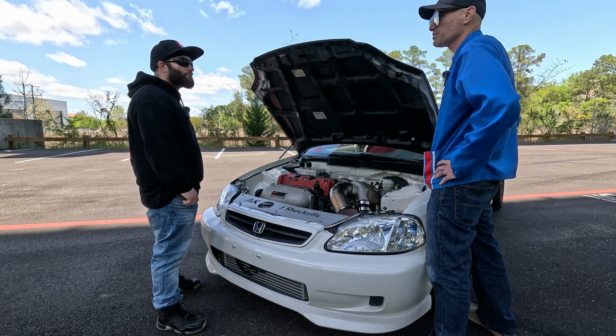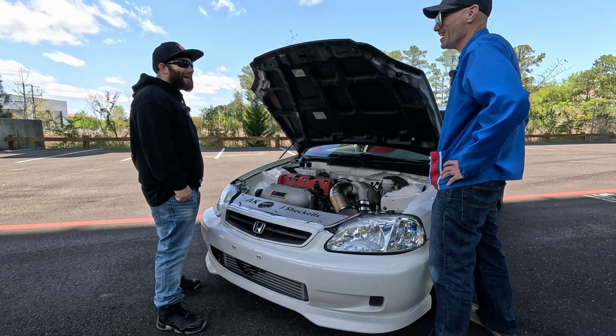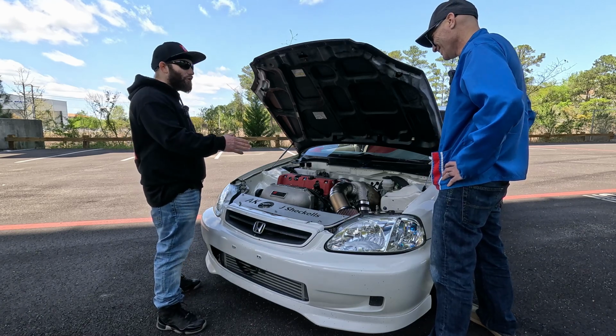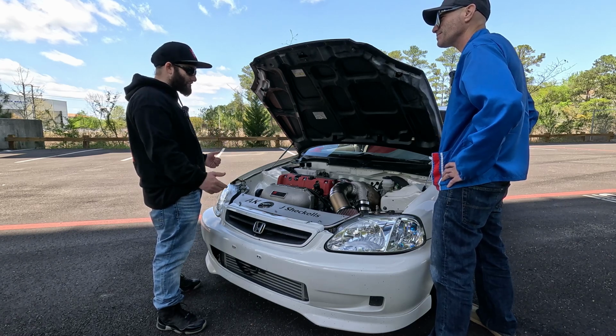Just no 5,000 RPM clutch drops, huh? We haven't. I mean, I haven't tried it yet. Let's not try. I don't think I want to. No. I just let her roll because she's got plenty of power. Yeah, she holds up and does her thing. So you got a CRV transmission in this thing that's stock. And it's stock. That's crazy, man.